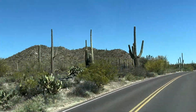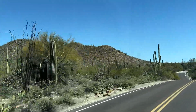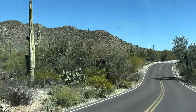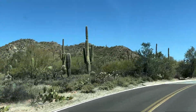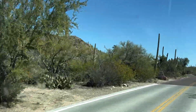Visitor Center. We just pulled into the national park. Check another national park off the list. Woo! This one's down in southern Arizona near Tucson. And it is, what, 95 degrees? It is 96 degrees out there right now.